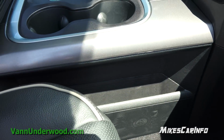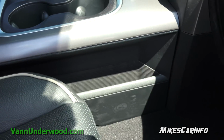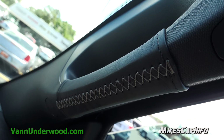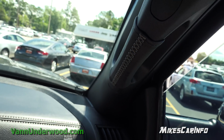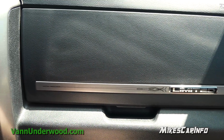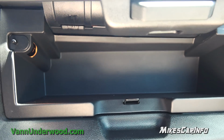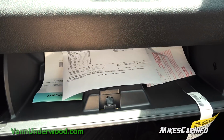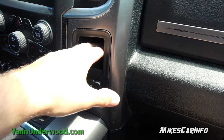There's a place here on the side of the console. It's on both sides, and this is designed to fit a full-size file folder, so you can put papers or whatever in there. All 4 doors have these handles with the leather, hand-stitched leather wrapping around them. So that's a nice touch. So you have the filigree and Limited name here. Now this is actually a compartment, storage compartment. It's illuminated. And just below that is your actual glove compartment. Little storage pocket right in here.